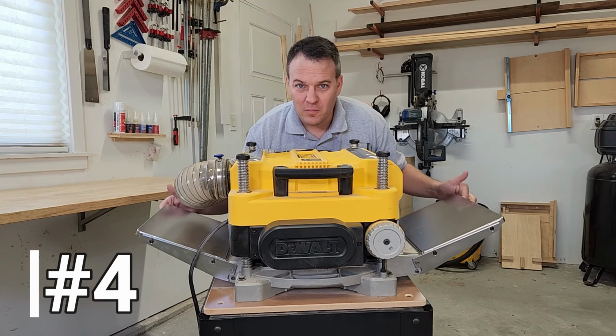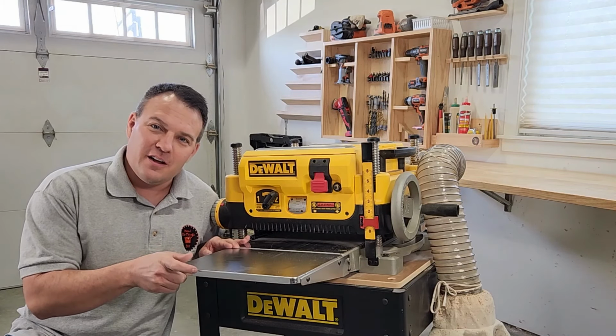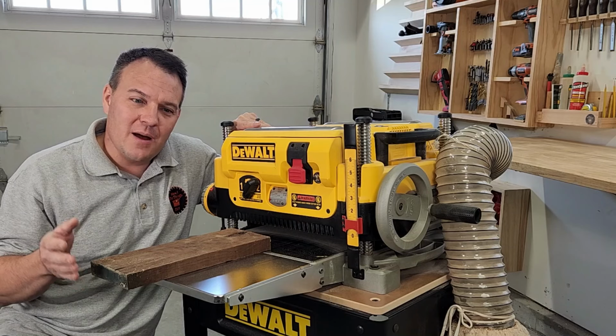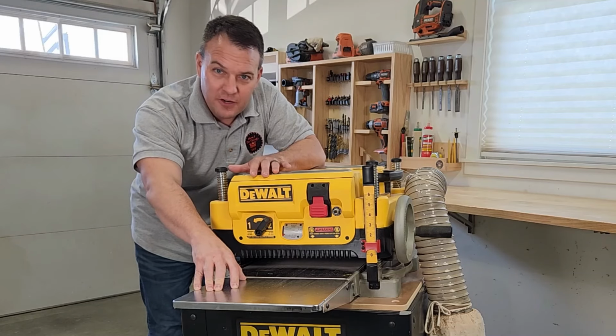Number four, DeWalt planer infeed and outfeed tables. These DeWalt folding infeed and outfeed tables are super high quality and they're available on Amazon for $45. They also fold up for storage and are adjustable. Once you get them installed and properly adjusted, they do a pretty good job reducing snipe and supporting your workpiece. You can also buy the planer with these tables as a package on Amazon if you're interested.